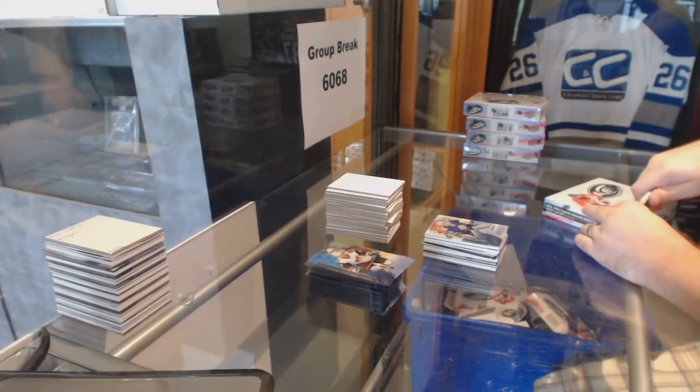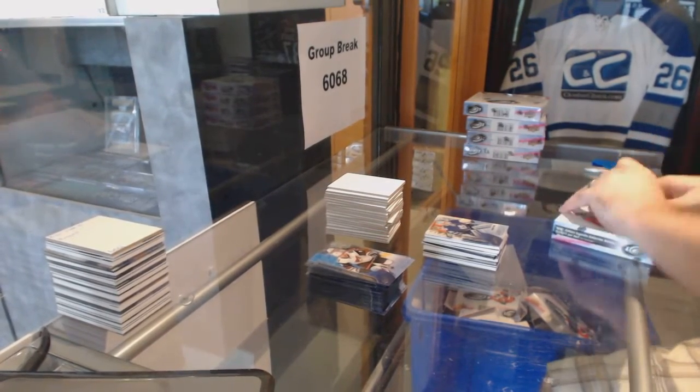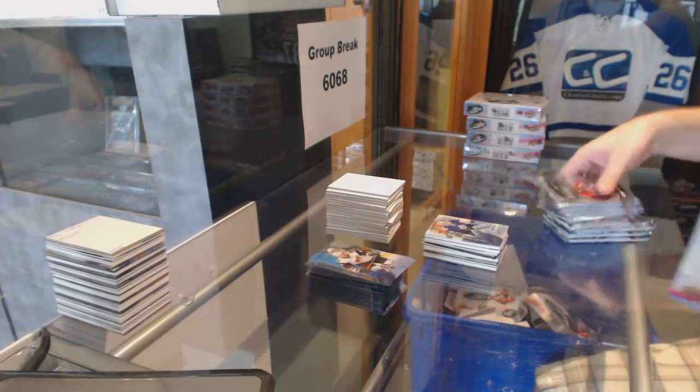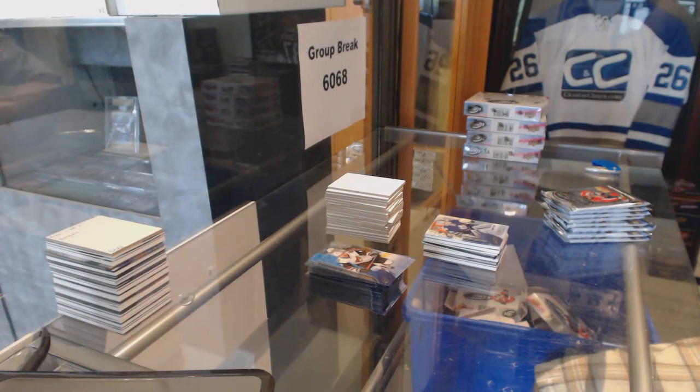All right, anyone want to guess what the next case will be? If it's an autograph, who will it be? You might as well guess it now.